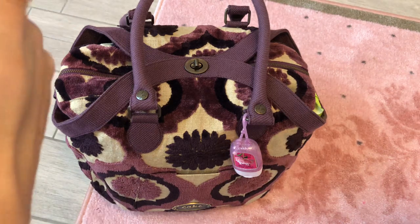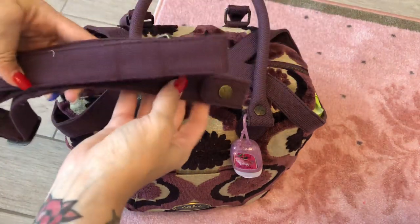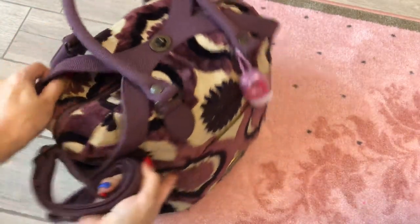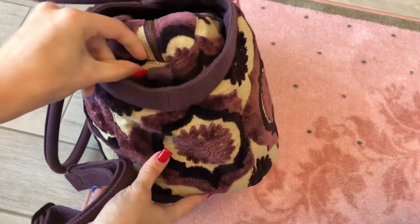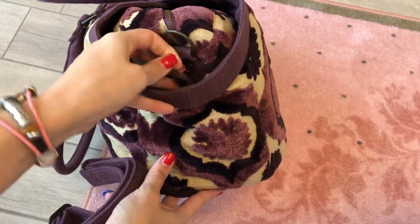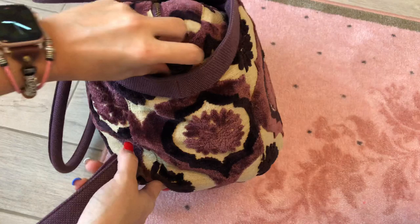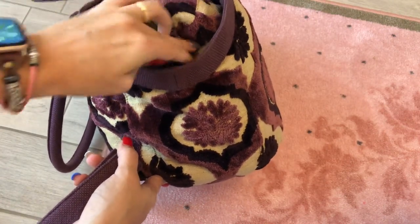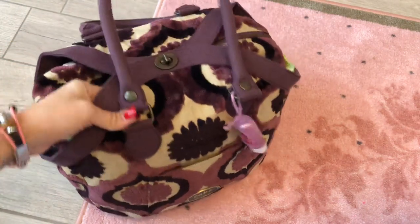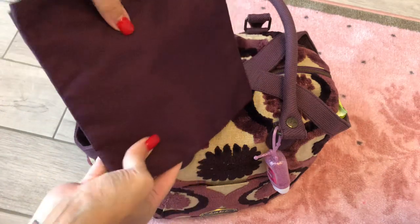First, there's the messenger strap. This bag comes with the messenger strap, and it has these little buttons that you can attach on the sides. As you can see, there is this snap closure, and you just open it and take the ring outside and attach the strap to it. It's so convenient. I really like this way of attaching the messenger strap.